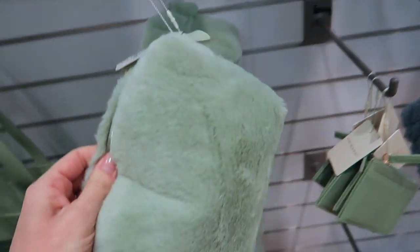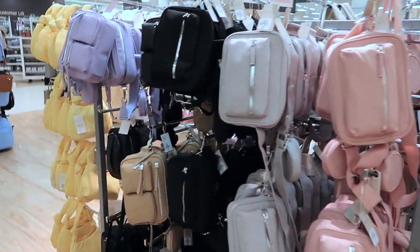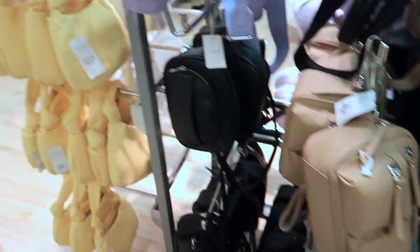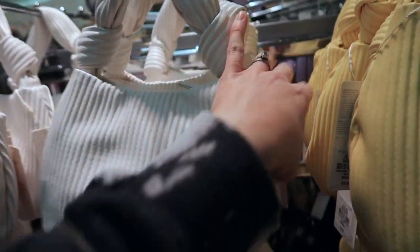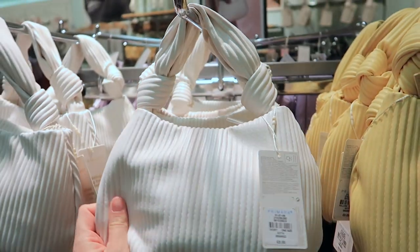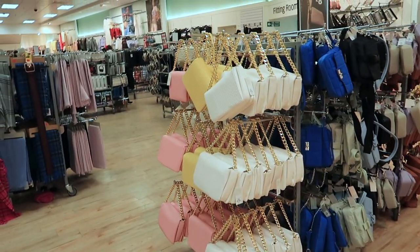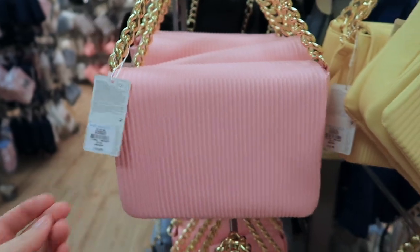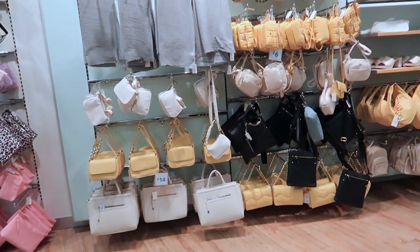Little cosmetic bag, £4, that's sweet. More colours in these little bags, £12. I saw these on the Instagram page, £8. They're like a faux leather. The yellow is so cute. So they've got loads of spring coloured bags in. They're cute as well, £12. I just don't need any more bags, that's the problem.